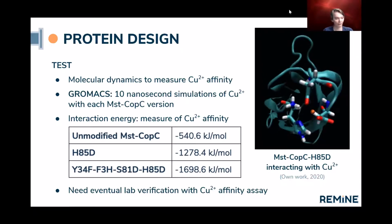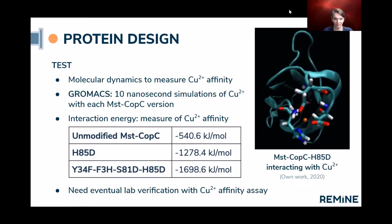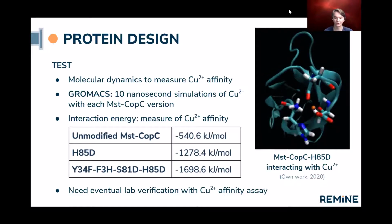Next steps, these proteins need to be tested in the lab using a copper affinity assay so that we can confirm that these proteins are indeed improvements on the original.